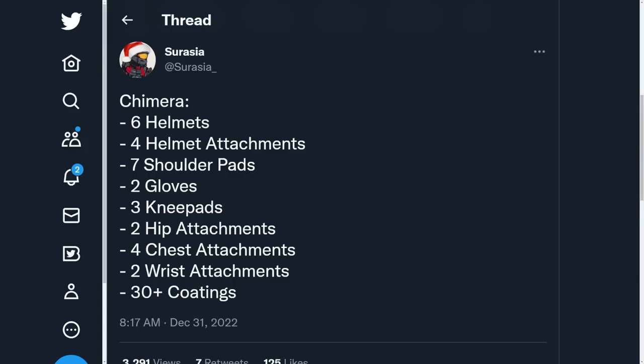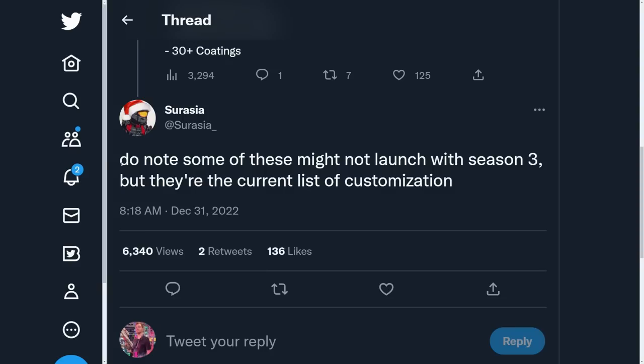But we also have some information about that Chimera Fracture Core armor set that's coming in with Season 3. Sir Asia says there will be 6 helmets, 4 helmet attachments, 7 shoulder pads, 2 gloves, 3 knee pads, 2 hip attachments, 4 chest attachments, 2 wrist attachments, and 30 plus coatings. But he does say to keep note that some of these might not make it at launch for Season 3, but they're the current list of customization.